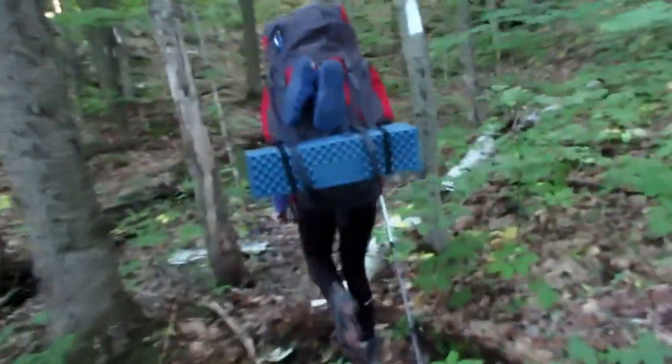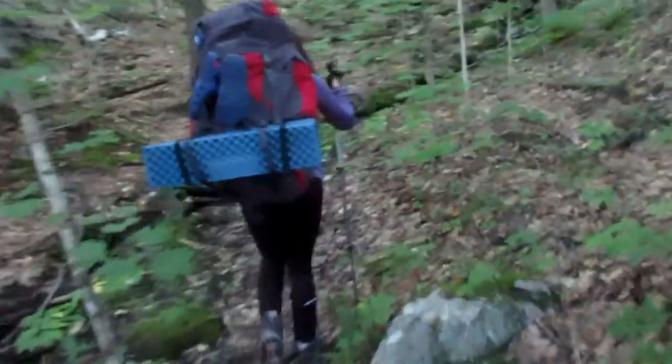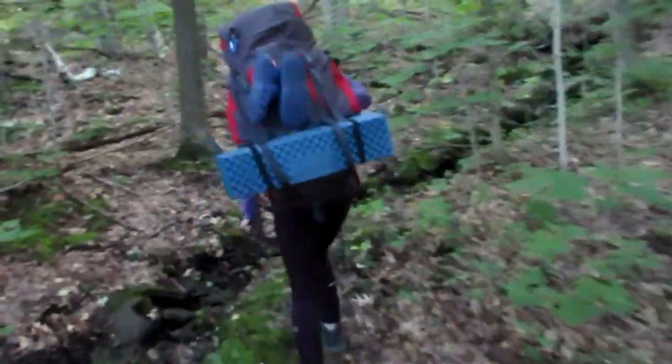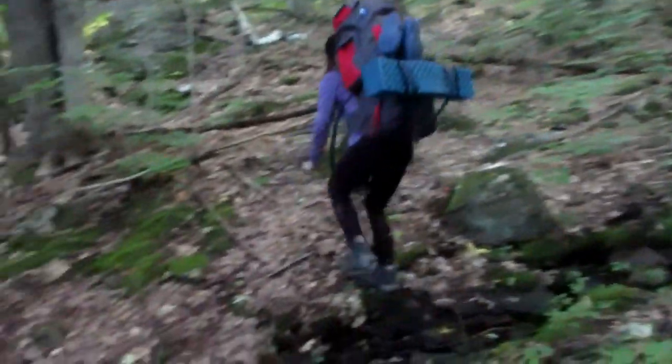So the bugs shouldn't be too active just yet, because there's not a lot of hot sun burning down on us. It's only our body heat keeping us warm. It's not that warm out.